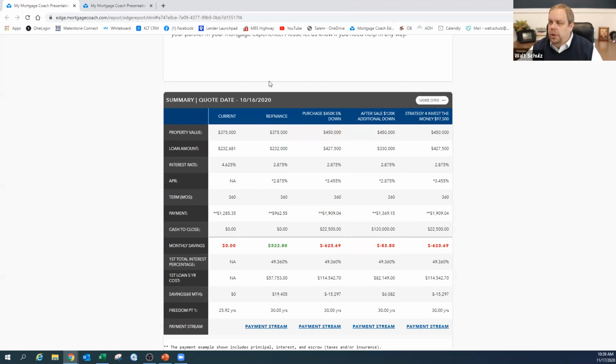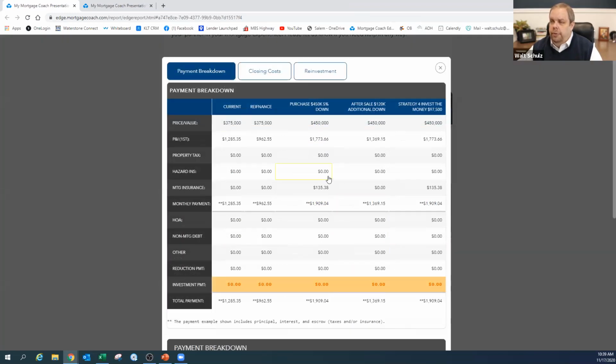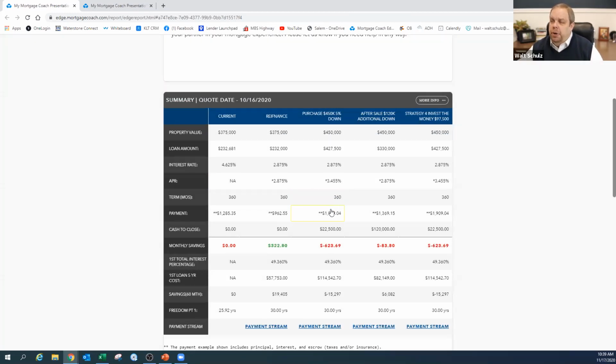And that would include, let me just confirm here. Yep, that includes mortgage insurance, but does not include taxes and insurance. Nor does their current include taxes and insurance either. So this is just, again, a fictitious example to help you see. But ultimately, $1,909 a month. So we know that their house payment is going to go up roughly $623 a month. So client, are you okay with it going up $623 a month?